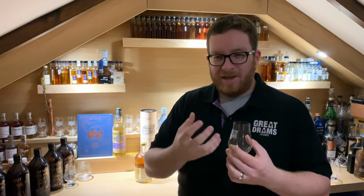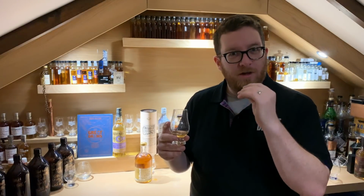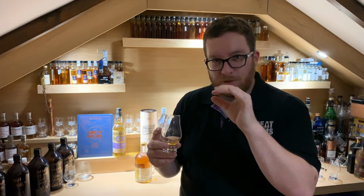On the nose, it is old. As in, it's an old whiskey. It noses like something that's been forgotten for a while, but not in a bad way, just in the corner, doing its thing, maturing, getting old disgracefully. And then the fruit notes on the second nose are coming through. They're permeating through, lots of apples, lots of pear notes.